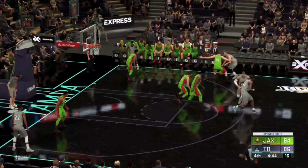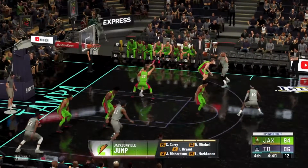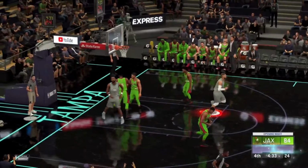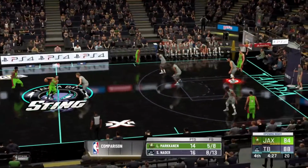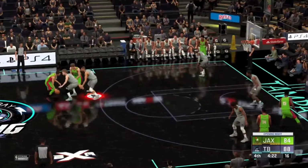And so in the game for Jacksonville, they've got Richardson. Curry is out there with Mitchell. Then there's Markkanen. And it's Bryant in at the center, locking down the middle. Nader, basket number 8 for him on 13 tries. That's 62% so far. Boy, he's been a rock of offensive support so far, and when they've needed a basket, they've turned to him.